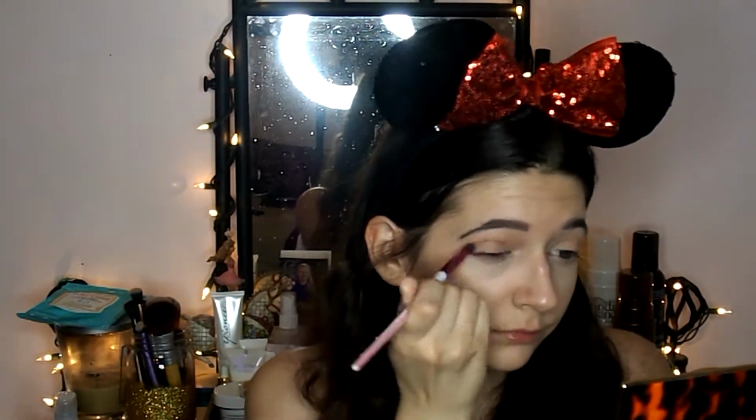Okay, and then I'm going to be using the Tarte Toasted palette, if I can open it. And then I'm just going to put s'mores all over my lid for just a very neutral, clean base. And then I'm going to go in with Latte and Cozy mixed and just put that in the crease.